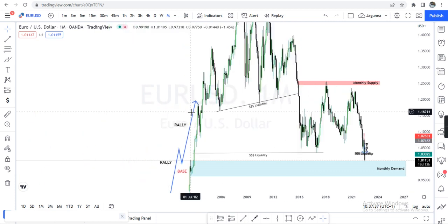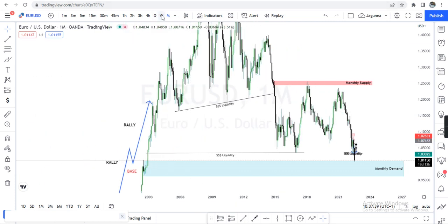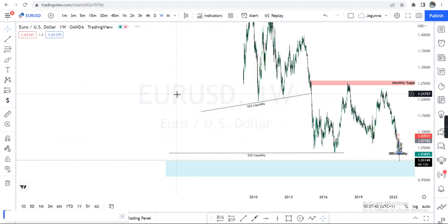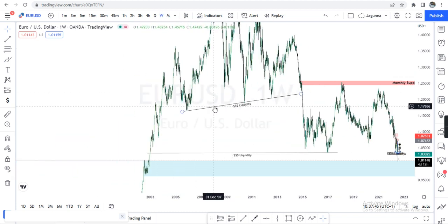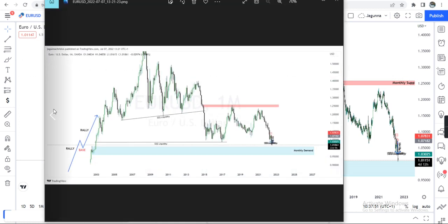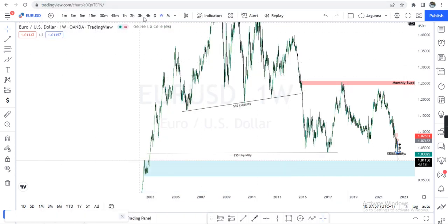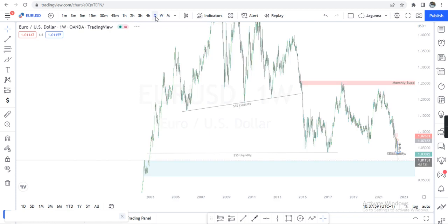So let me go to the daily time frame. Okay, let's go back to the weekly time frame. In respect to these images, I actually showed us this one. That is what I would now talk about. So let me go to the daily time frame.